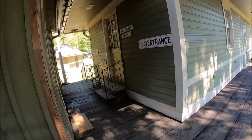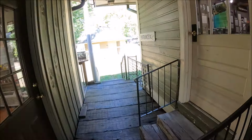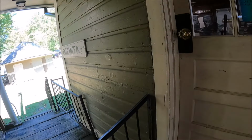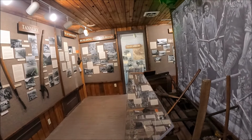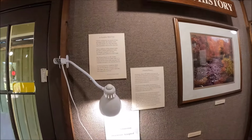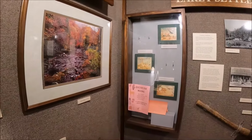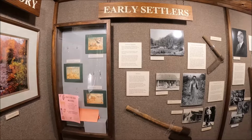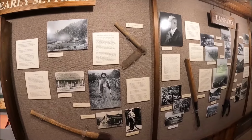In 1983, the original Wallen Depot building was moved to the site and now contains a primary collection of photographs, papers, tools, and other small artifacts. The building was renovated in 1995-96, and new exhibits were created to tell the Little River story. Alongside the depot platform, museum volunteers have constructed a replica of the Elkmont Post Office, which houses the museum's gift shop.